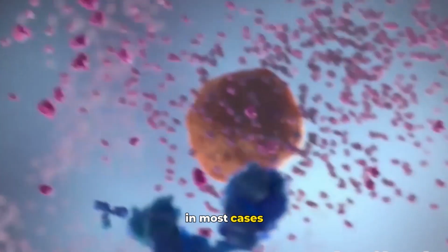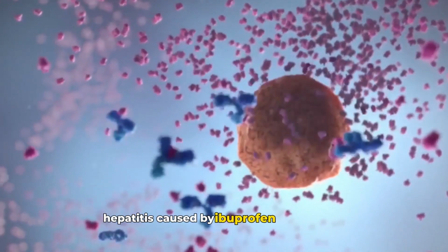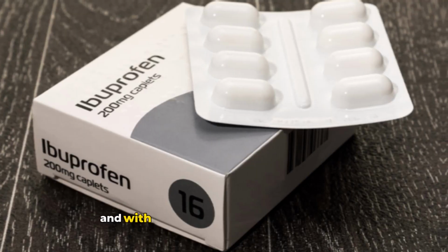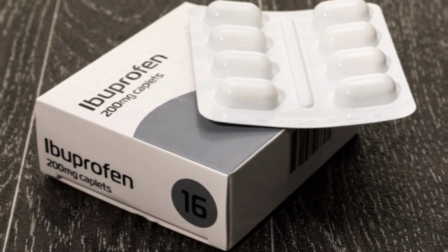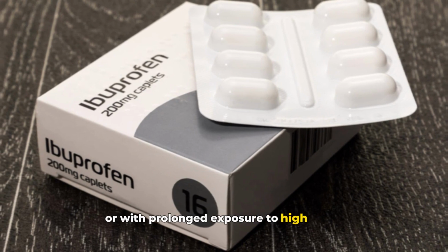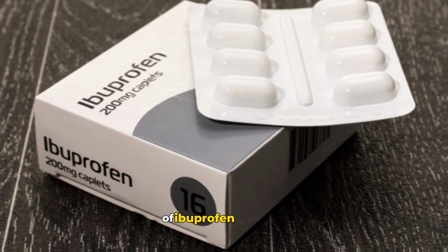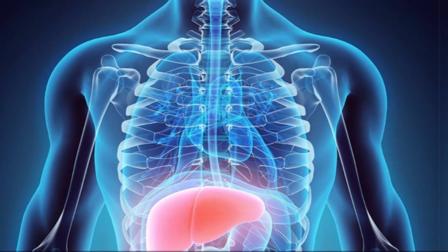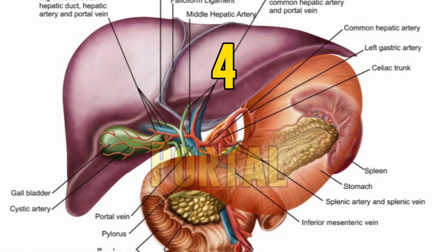In most cases, hepatitis caused by ibuprofen is reversible upon discontinuation of the drug and with appropriate medical management. However, in severe cases or with prolonged exposure to high doses of ibuprofen, hepatitis can progress to more serious liver complications, including liver failure.